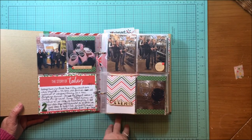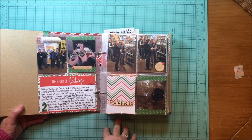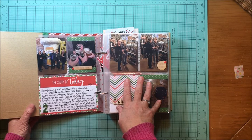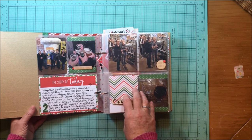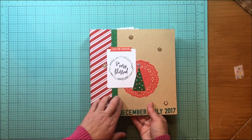December day 2. This year I did December Daily from December 1st through the 1st of January. Some years I do it from Thanksgiving through the 1st of January. I don't think I've ever cut it off at Christmas, but I might have. I've been doing this for, let me think, this is my 11th year of doing this, so it's hard for me to remember everything. And by the way, this is a Simple Stories binder too. That's kind of important for you to know.